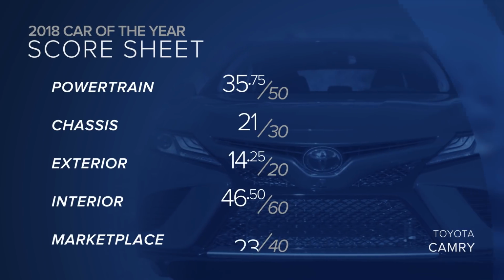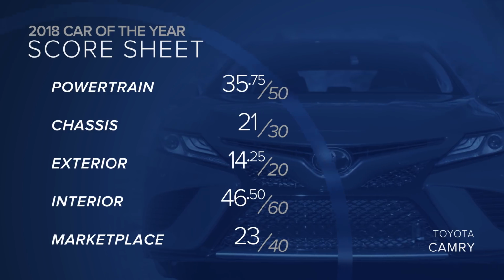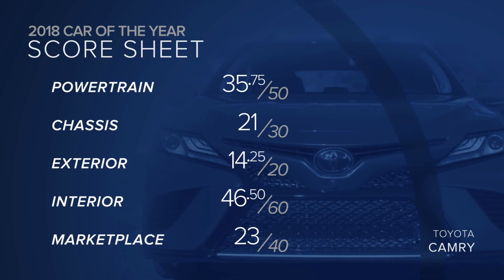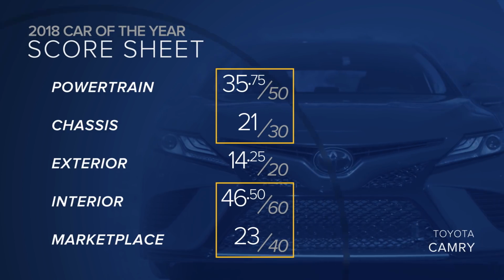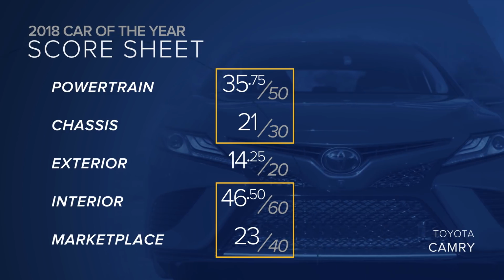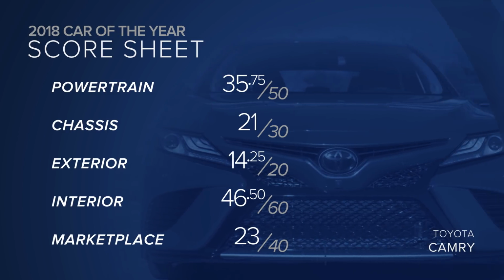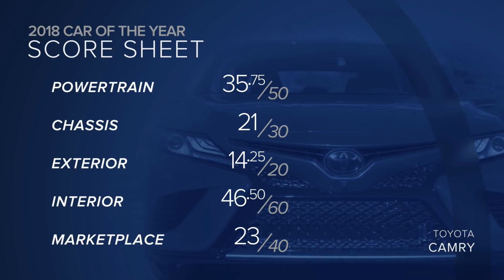The all-new Camry is a car we wanted to love, though it always seemed to resist our advances. Still, this best-selling family sedan acquitted itself nicely. From powertrain and chassis to interior and marketplace categories, it's always in the hunt, never earning top honors or falling behind. Middle of the road has described the Camry for decades, and it appears to be standing pat for 2018.